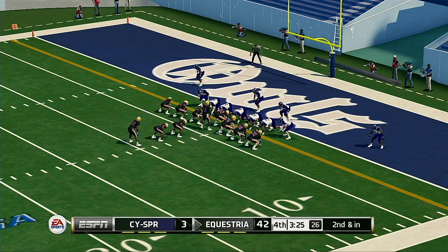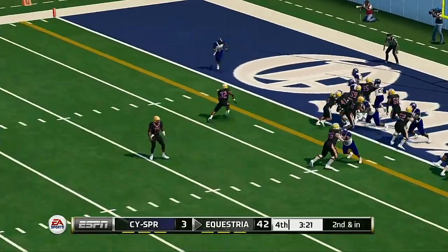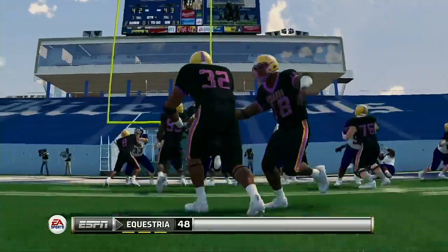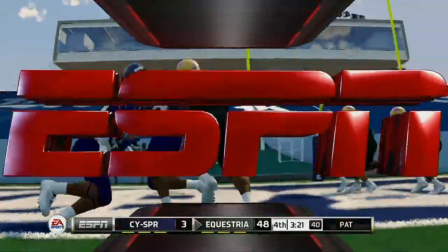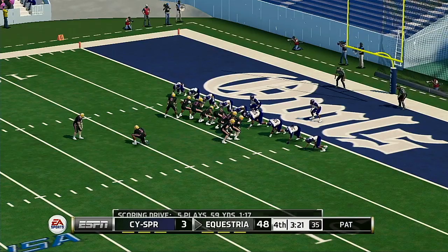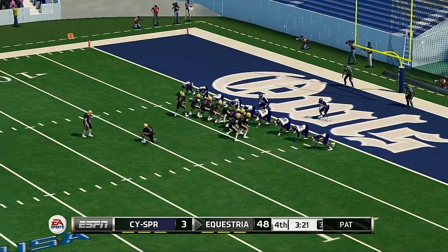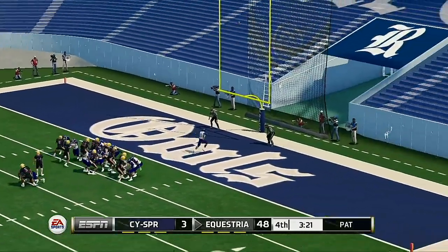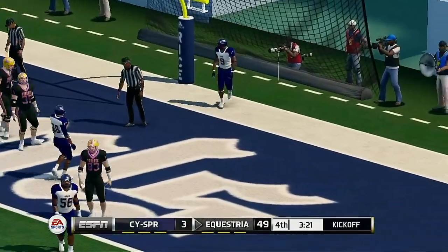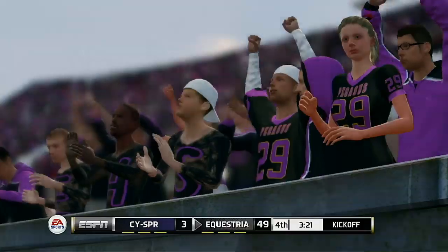They're crowding the line. Move and he scores. It takes a lot of strength to run it when you're heading into a massive pile of bodies. Good job of holding on to it and getting it across the goal line. And he converts the extra point. A 5-play, 62-yard drive, and they get it in for 7.